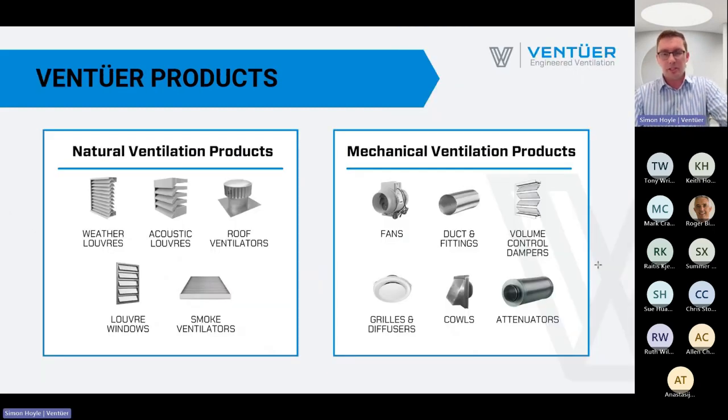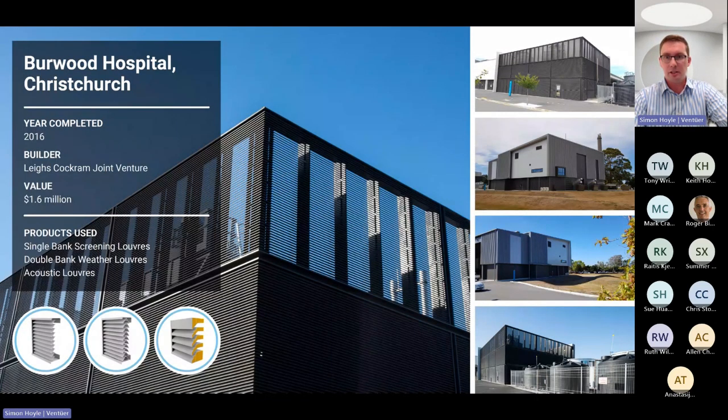We do a range of different products, all related to the ventilation of buildings, but the main ones we're going to focus on tonight are the ventilation louvers, and we'll touch briefly on acoustic louvers as well. I just wanted to show a couple of case studies of projects that we've done over the years. This one was part of the Christchurch rebuild. It was the Burwood Hospital, and it included a large number of double bank louvers, single bank screening louvers, and for a plant room on the outskirts of the precinct, a number of acoustic louvers as well.